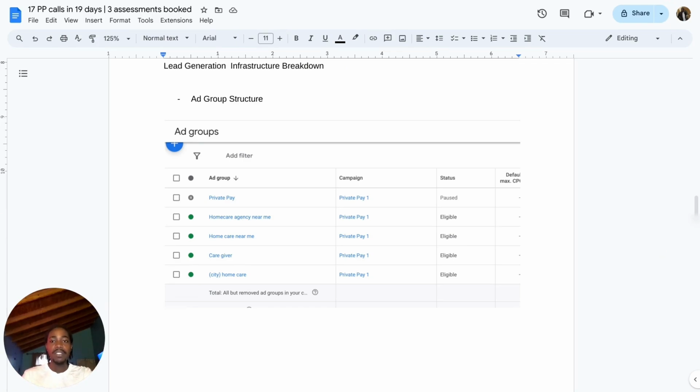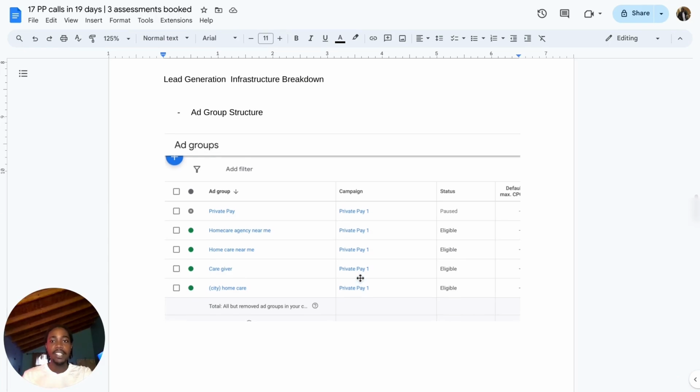As an example, we like to segment the ad group into 3, sometimes 4 different categories: home care agency near me, home care near me, caregiver, and the city that our clients are servicing plus home care. What that looks like in practicality is, as an example, we'll segment home care agency near me, and we'll get all the relevant keywords associated with it, like home health agency near me, private long-term care near me, stuff like that, and we'll segment that into an ad group.